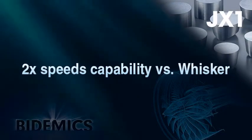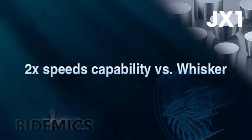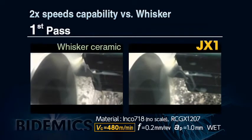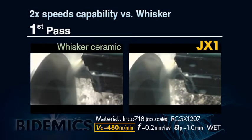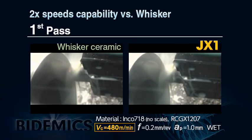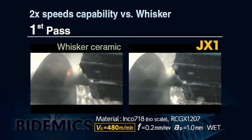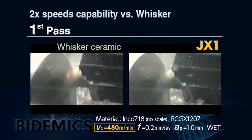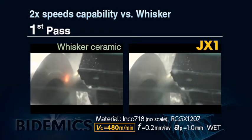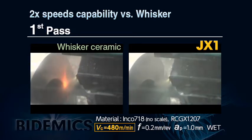JX1 can machine up to 480 meters per minute on non-scale high-temperature alloy machining. At the speed of 480 meters per minute, on Inconel 718, whisker ceramic is already laboring, showing excessive wear, and sparking occurs immediately. JX1 has smaller wear at the same high speed. JX1 shows no sign of sparking, which indicates greater wear resistance versus whisker.